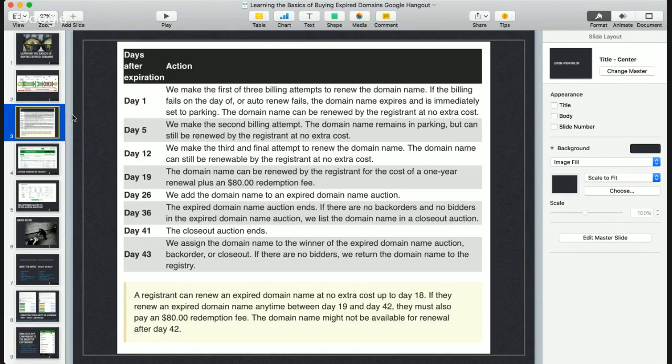If nobody bid and there were no back orders on it, then it goes to something called our closeout auctions, and that runs for 5 days, from day 36 to day 41. And that's a Dutch auction. So what it does is it starts with a buy now price. It's going to start with a buy now price of $11 on day 36, and it's going to drop $1 a day unless somebody buys it with the buy now price. So it'll go 11, 10, 9, 8, and then it'll drop from $8 to $5 on the final day.